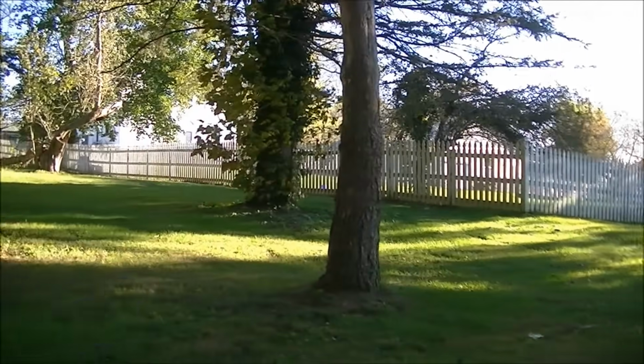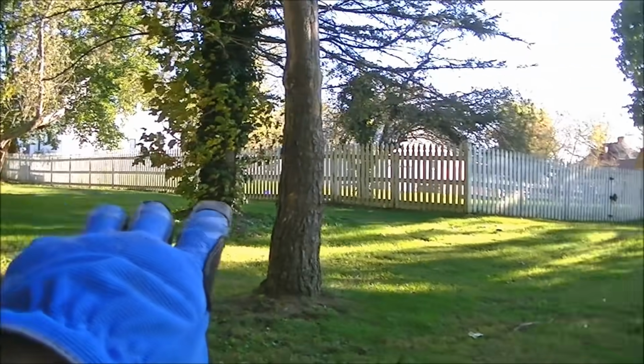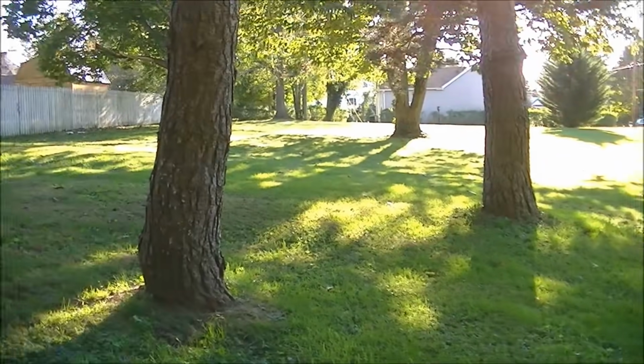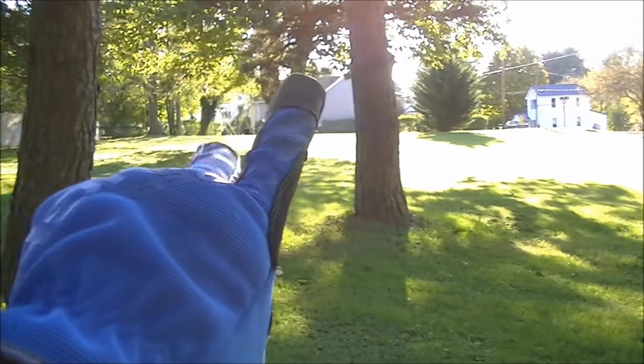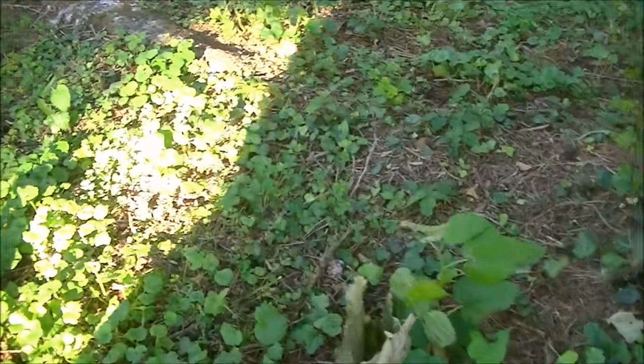So the neighbor's house is extremely old too. You can't see much of it from here, but it's right up there. They're power washing this fence right now, and I'll have to ask. I'm pretty sure the property ends right on this side of the fence, but they may have this back lot because they have this fenced weird. So I'll have to ask her if she owns this over here and check it out. But anyway, oh, I guess I forgot to turn my pinpointer off.